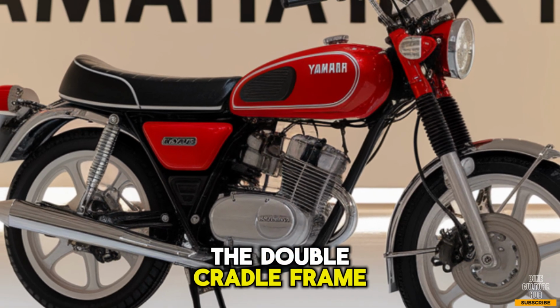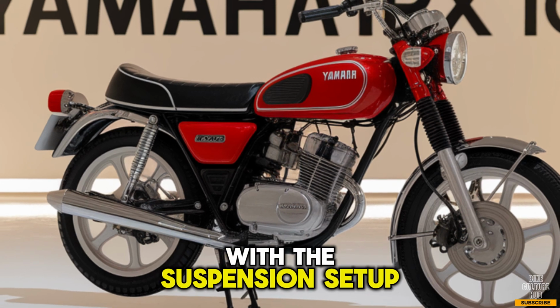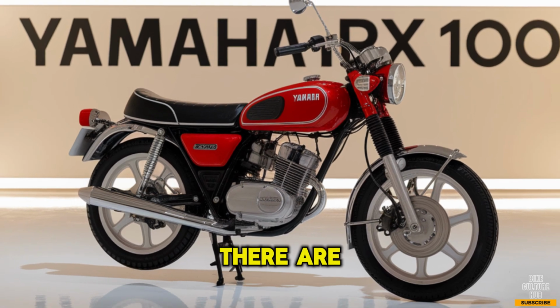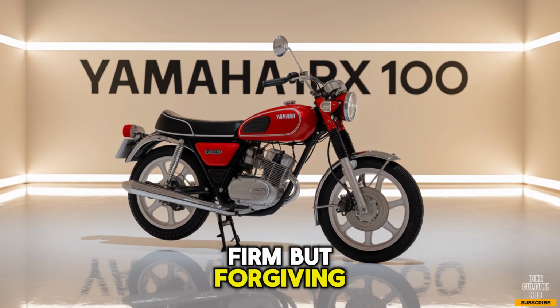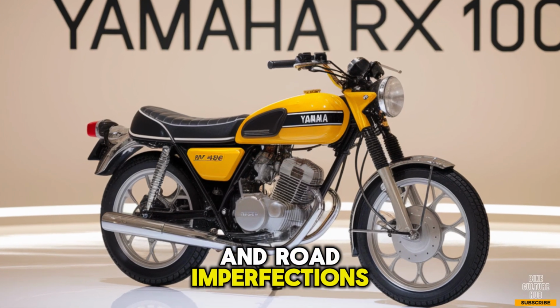The double cradle frame has been stiffened and lightened using new materials, and it works beautifully with the suspension setup. At the front, you get 30 mm telescopic forks, and at the rear, there are twin shock absorbers with gas-charged canisters adjustable for preload. The ride quality is firm but forgiving, perfect for spirited riding while still able to soak up potholes and road imperfections.